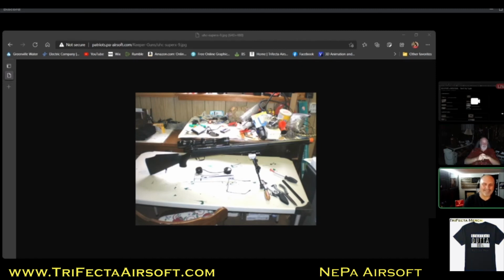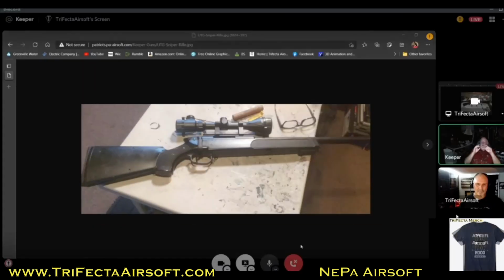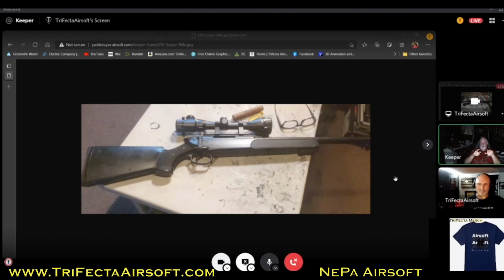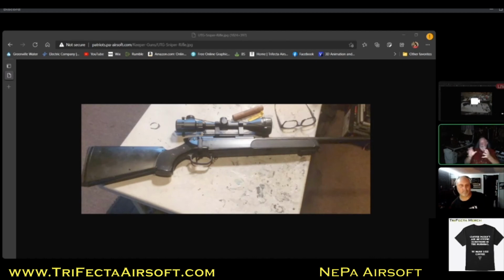Now this one, there's a story on this one. This is a picture of the original gun. The piston sear broke on it, and you can't buy another piston sear. I probably could make one up and get it going, but other things happened to it. So I thought, I'm going to try and find this gun. This was a UTG M234.